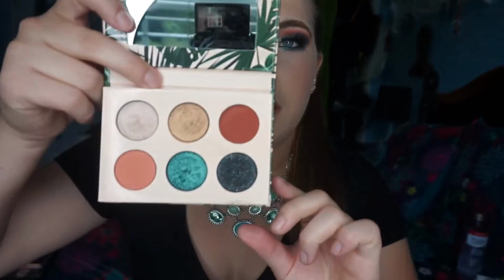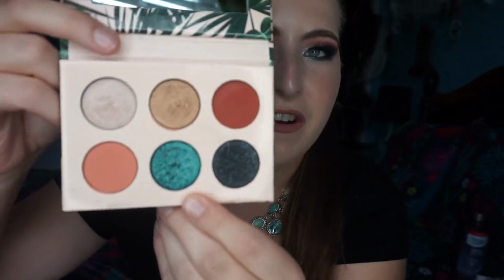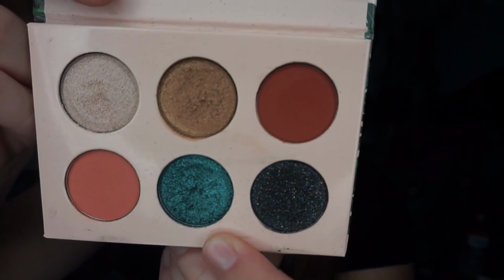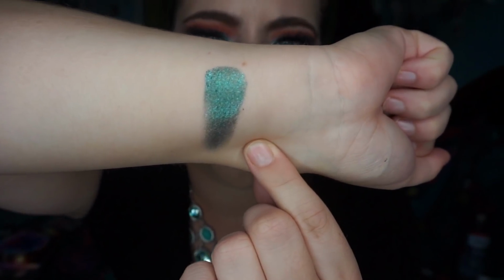The first one I have here is the iluvsarahiii and Dose of Colors collab, and this is just a 6-pan eyeshadow palette. I am wearing this on my eyes today, and it is a really beautiful palette. Here are what the colors look like. And my favorite in the palette is this shade Palma right here, which is this really glittery blue shade, and this is what I'm wearing all over my lid today. And that is what Palma looks like.